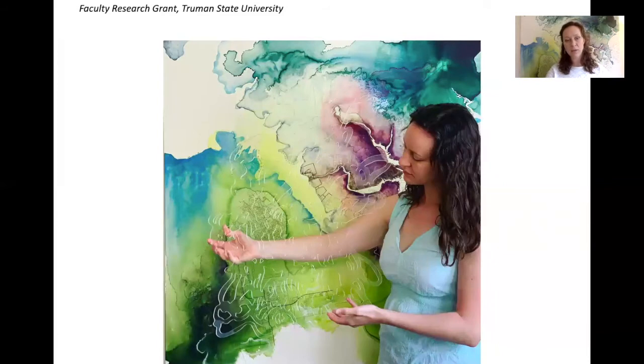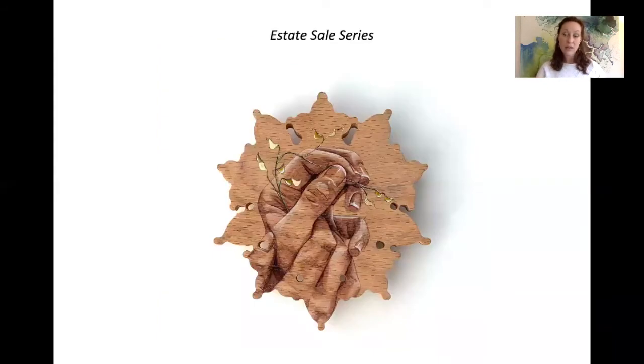Then I'm also going to be cutting out a lot of new substrates, like I said. So if you look carefully, this is actually a sheet of plexiglass that's cut into the shape of a fishnet that I'm holding. And I'm going to be doing a whole lot more of those, and they will be painted on.